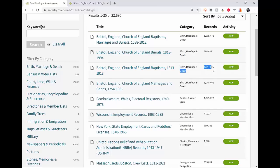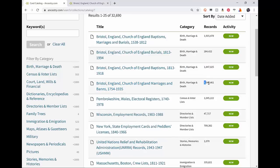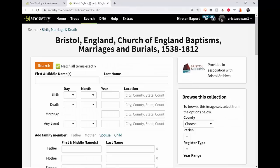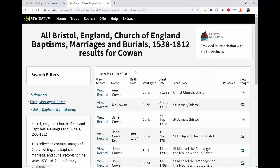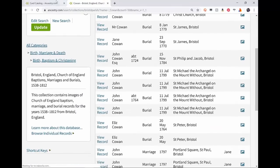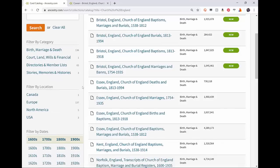And then marriages and marriage banns, which had to be read in the church for successive Sundays before a couple could get married, from 1754 to 1935. And there's a little more than 1 million of those. So this is a really large collection, and of course it's broken out by the location. Ancestry does have other similar collections for other areas of England. So if your family is from there, you can go, again, in the card catalog, just do a search for the location, or do a search for Church of England, or do a search for baptisms, and then narrow it down using the filters on the left. Lots of different ways you can access these particular record collections.